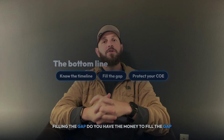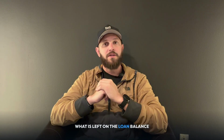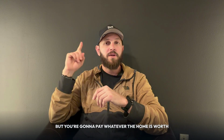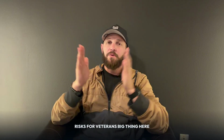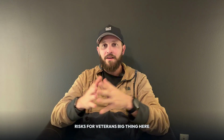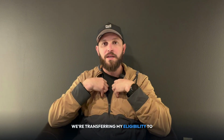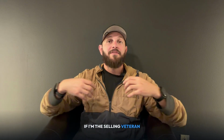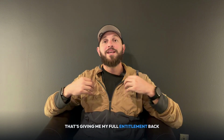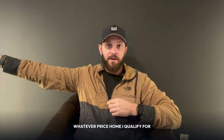Filling the gap. Do you have the money to fill the gap? Because you can only assume what is left on the loan balance, but you're going to pay whatever the home is worth. You need to be able to fill that gap. Risks for veterans. Big thing here. Veteran to veteran, all good, right? We're transferring my eligibility to, let's say, your eligibility if you're a veteran, your certificate of eligibility. If I'm the selling veteran, that's giving me my full entitlement back, allowing me to go purchase whatever price home I qualify for, moving on.